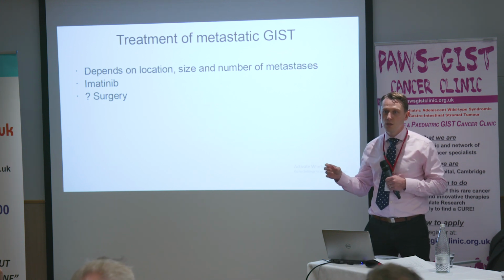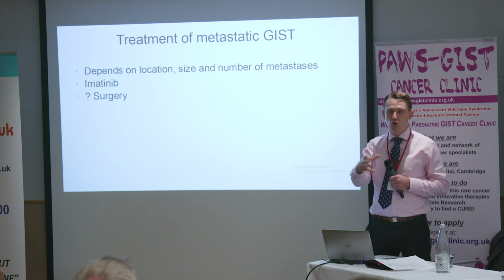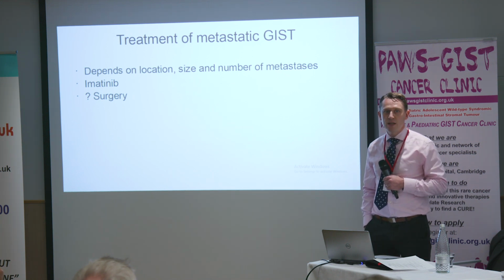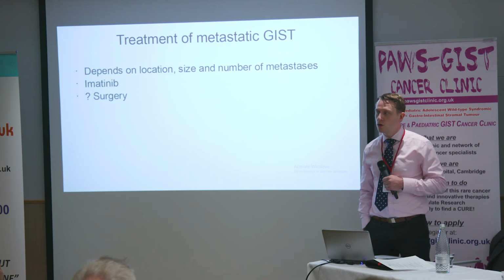Having said that, on the whole, most patients will be given some form of drug therapy at some stage during their treatment of metastatic GIST. Imatinib is the commonest one that's used, also known as Gleevec. That tends to be the first option. And then there are other options available if that's not suitable. And the question is, is surgery also appropriate for treatment on top of that?